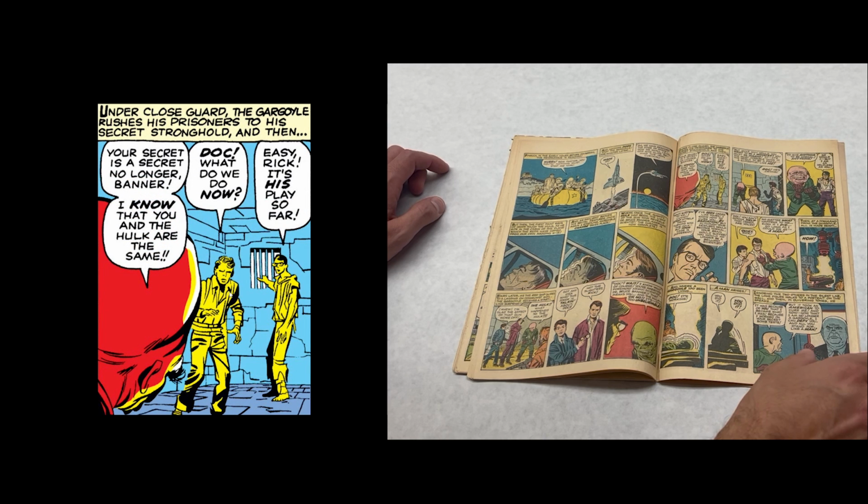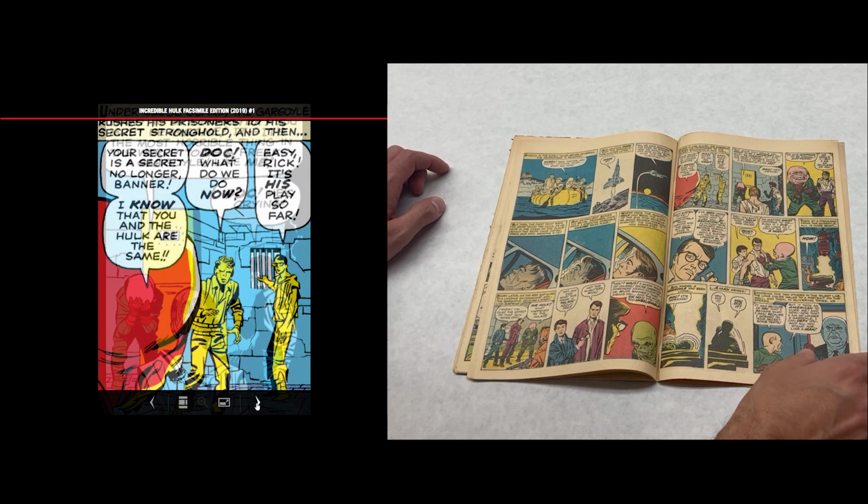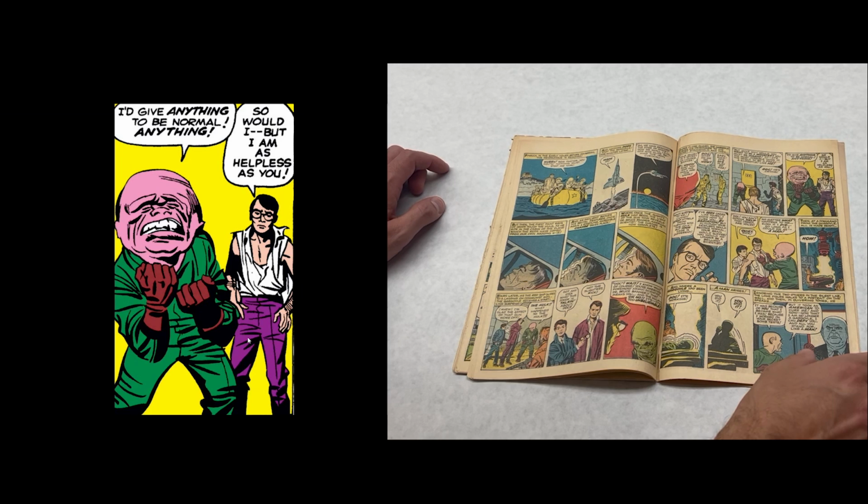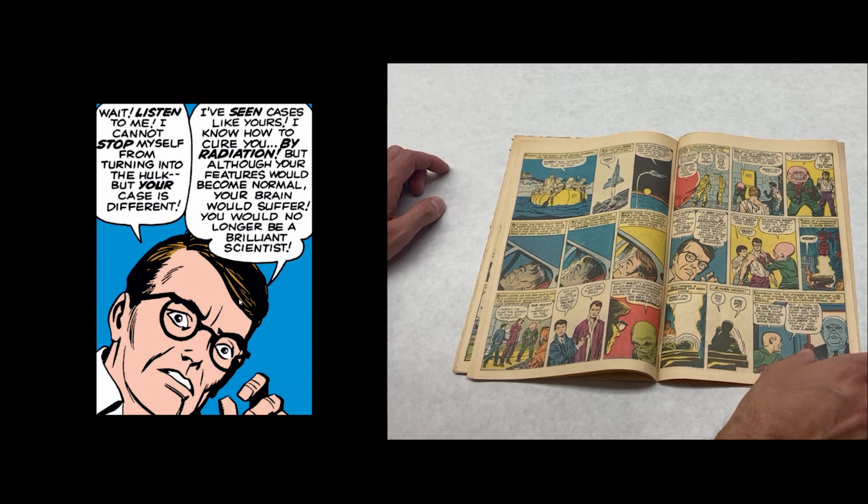Under close guard, the gargoyle rushes his prisoners to his secret stronghold, and then, your secret is a secret no longer, Banner. I know that you and the Hulk are the same. Doc, what do we do now? Easy, Rick. It's his play so far. But why? Why would you want to be a monster? You must be insane. It's the most horrible thing in the world to be a freak, a gargoyle like me. Doc, he's crying. So an interesting turn in the plot here of how he's going to escape this. I'd give anything to be normal, anything. And Banner says, so would I, but I'm as helpless as you. Wait, listen to me. I cannot stop myself from turning into the Hulk, but your case is different.